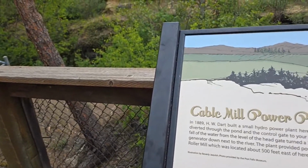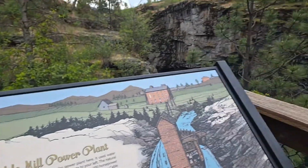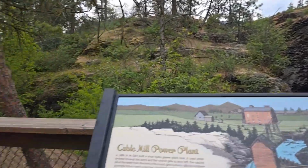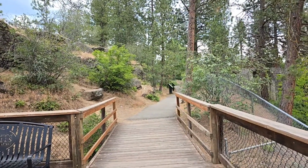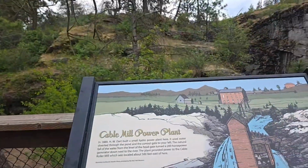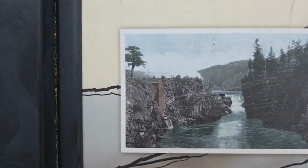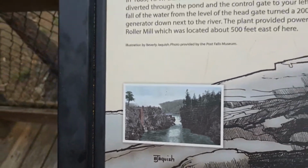This place is going under construction too, but this is probably the most beautiful part of it. You guys will see when I walk back this way, there's a fence down yonder. There used to be a nice pond here. It looks like they're draining it to try to do some rehab work to it. But this is really cool. As you can see, that's exactly how this used to look here. This is Post Falls, Idaho.